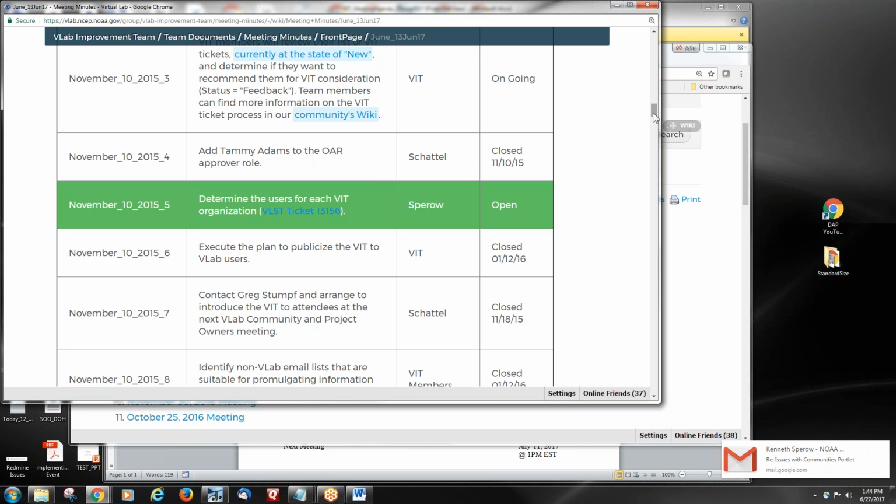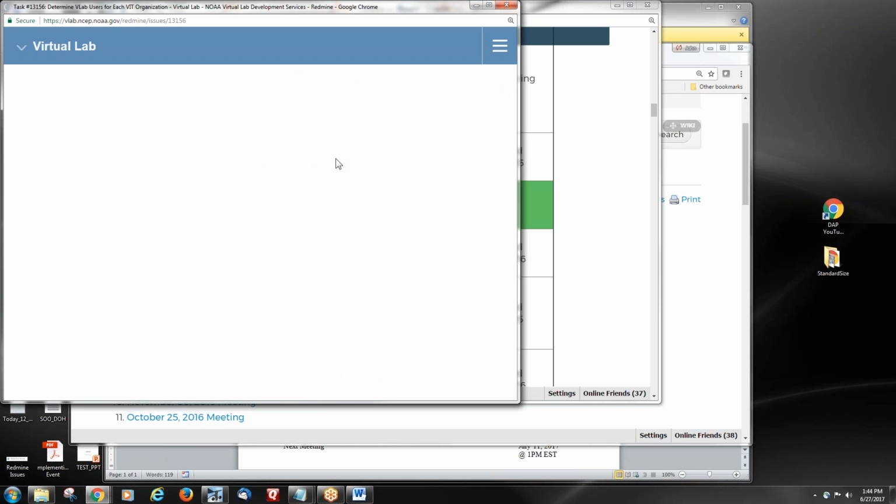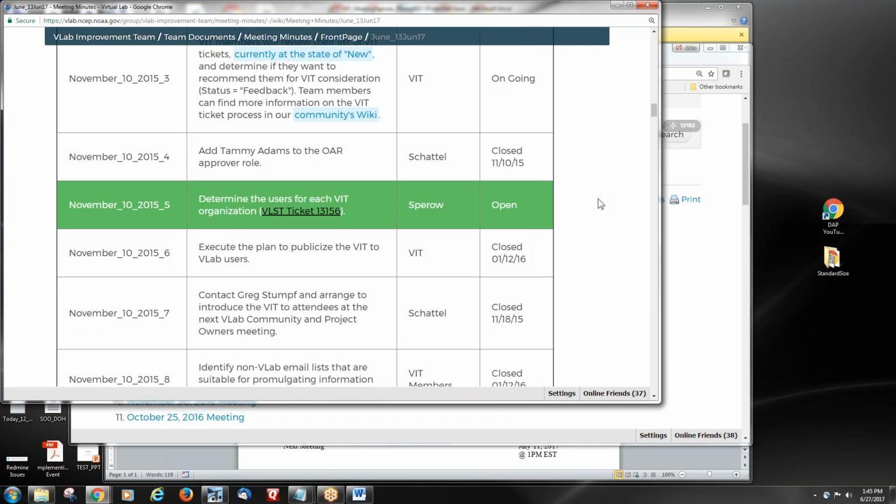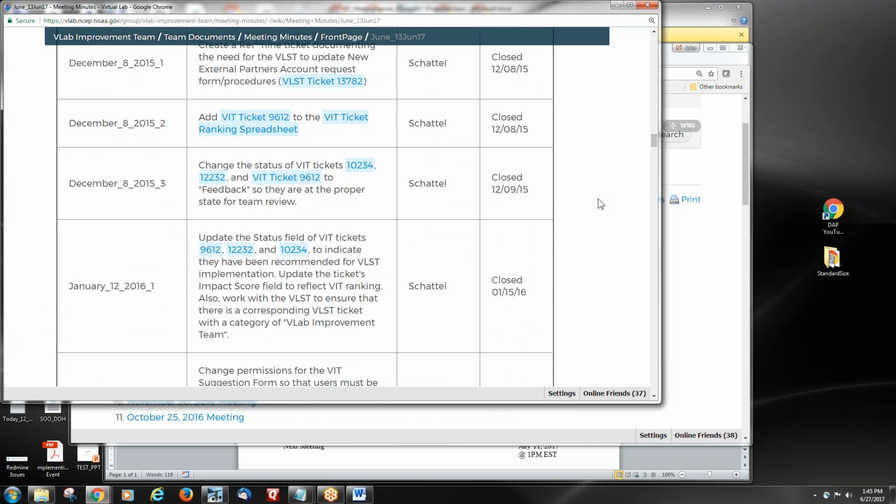I know that there's an email, I think Brian actually sent me an email with an LDAP query that might be related. So I'll go back and revisit that. Here's the LDAP query. And I think ultimately what people would want is a way to direct email traffic, so the form would be a list of email addresses. But anyway, that's where we are on that one.